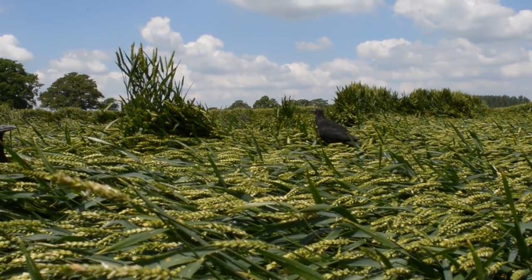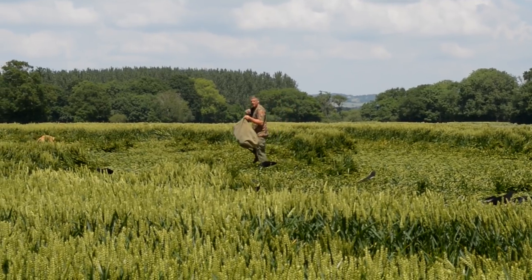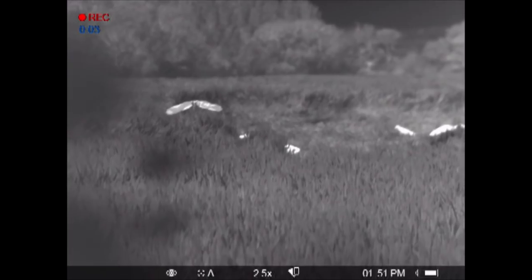It absolutely stinks of jackdaws. They smell anyway, so it does absolutely smell of jackdaws. It's the noise they make as well. When they're feeding, they just don't stop chattering, and that attracts their mates in.